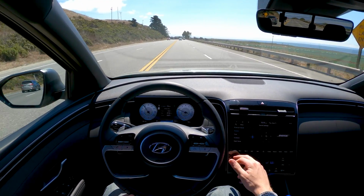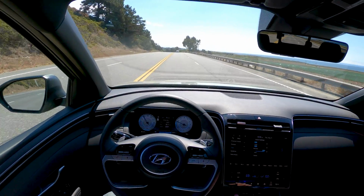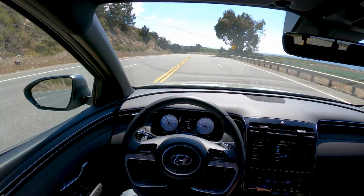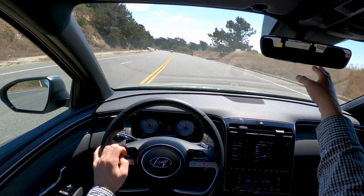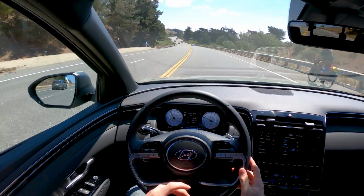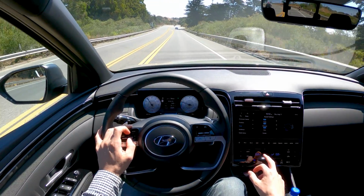We already got a little bit of sloppiness. Let's see what happens when we crank it. Actually, not as bad as I expected. Got some mirror shakage, and I'm feeling it a bit in the wheel, not too much in my seat, but I expected it to get sloppier, but actually the subwoofer stepped up and filled in a bit. That's nice.